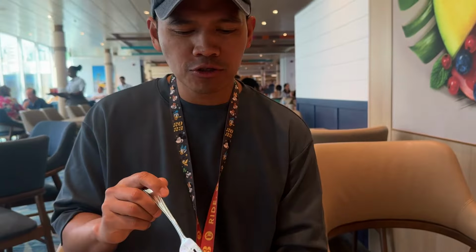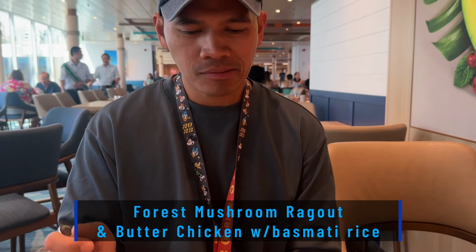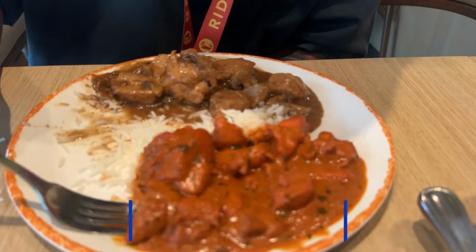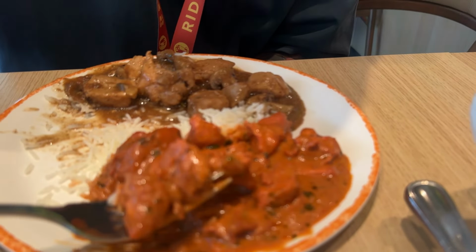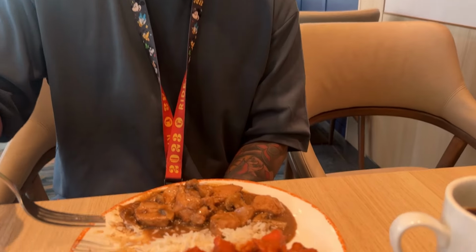I'll try this one. This is a forest mushroom ragout with pork, and this one is butter chicken with basmati rice. All right, let's try the butter chicken. Very good. I think their food is better than Wonder of the Seas in our experience, right? But, all right, let's try the other one.